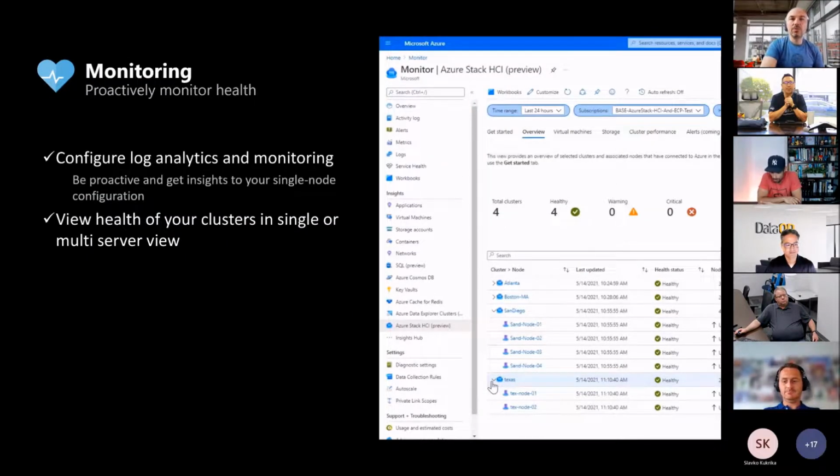And of course, when you have single node, some of these things become much more important, like for example, monitoring, because you have a single node. These are all optional features in HCI, like monitoring and log analytics. But with single node, it is really important that you proactively get insights, and you need to make sure that it's healthy. So I highly recommend log analytics and monitoring be configured for single node clusters. So that's why I wanted to have this slide in here.